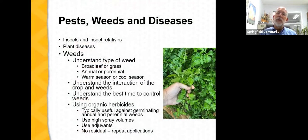And then turning our attention to weeds. It's important when we think about weed management that first of all, we understand weeds. And again, there are differences from the standpoint of organic herbicides and their effectiveness against broadleaf or grass weeds. So again, we want to target the right herbicide to the type of weed we're dealing with. Annual or perennial weeds. In general, perennial weeds are more difficult to manage with organic herbicides than annual weeds. And then warm season or cool season weeds. And it's important to understand this aspect of weed life cycles because it guides when we think about management strategies.